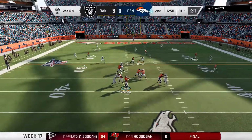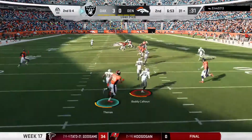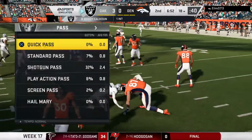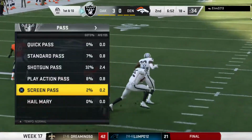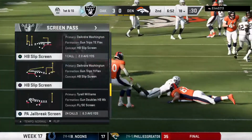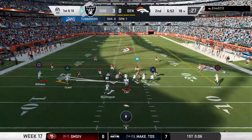Looking to throw again on 2nd down. Manning. Into heavy traffic, and it's intercepted. Picked up by Brian Calhoun, and he returns it here to his own 18-yard line. Thomas, the intended target. Well, they didn't exactly show patience there, did they? Just down a score, they come out firing right away and compound things by throwing an interception. They put their defense in a really tough spot.